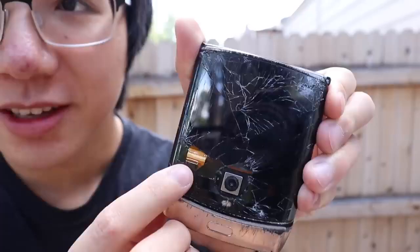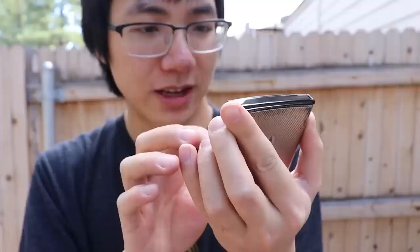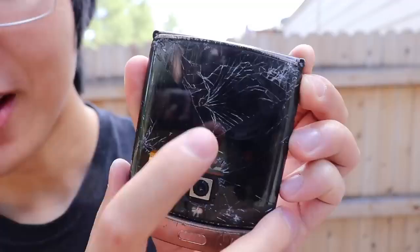And the new Razr? Well, there's now glass on the ground. You can see more into the phone now. There's like a microchip there. Still kinda working though. I think the front display is completely dead. I can't see any more pixels on it. Now with them open, backside drop test. 3, 2, 1.